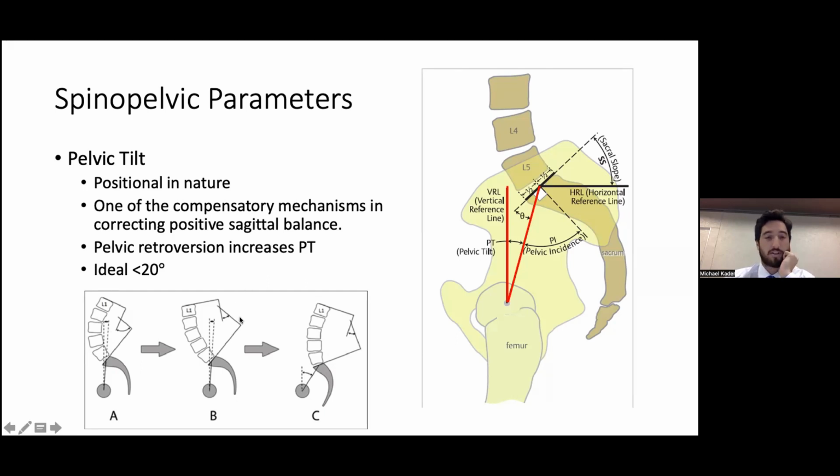But as this patient starts to lean forward, the center of gravity is now way out over here. So what the patient starts to do in order to compensate for that is to tilt their pelvis back, which increases their pelvic tilt and therefore brings the center of gravity back over the pelvis and the femur.